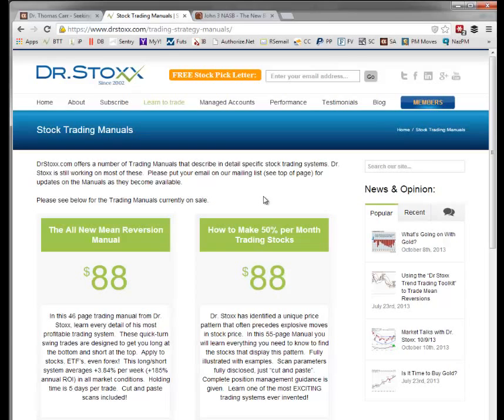So I thought I might use this time profitably to demonstrate what the setup in that manual looks like. It's one of the most powerful setups. The only difficulty with it is that it does take some patience, in that it does require you to hold on to stocks maybe a little longer than you might be accustomed to if you're a short-term trader.